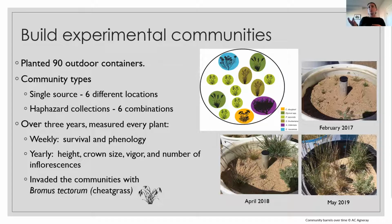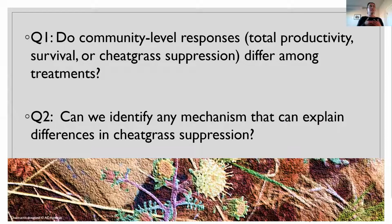And then in their 3rd growing season, we invaded each community type with cheatgrass seeds, which is the common invasive here in the Great Basin. So with these data, we asked how community level responses differed across treatments. So we wanted to see if total productivity, which was measured as size or biomass, survival, measured as just number of deaths in a container, how many times plants need to be replaced, and then invasive suppression, so how big the cheatgrass got. Those were the community responses.